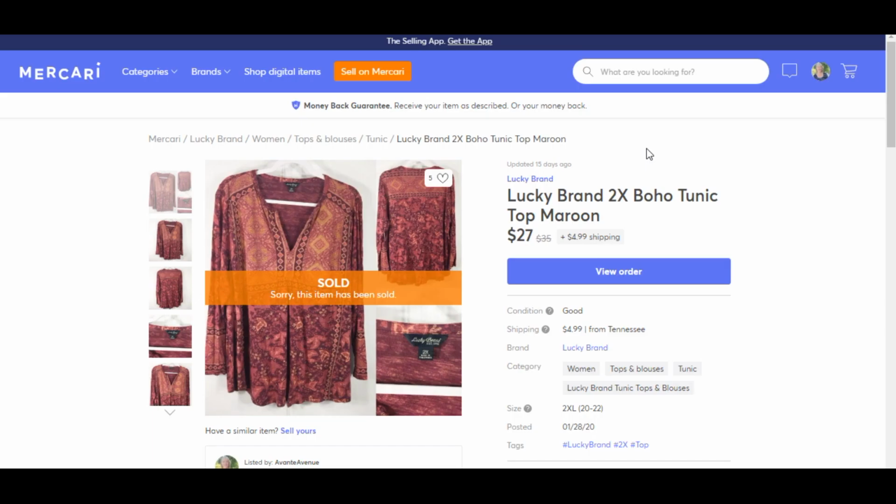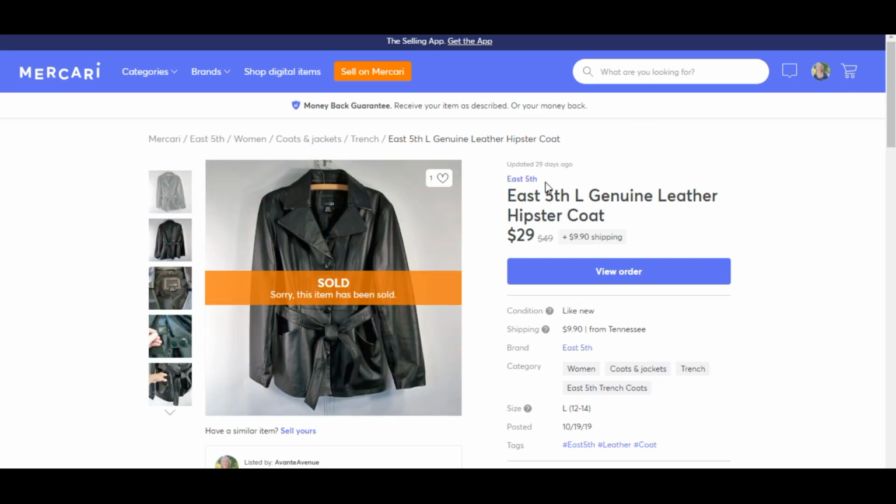I meant to add in this Mercari sale of this Lucky brand size 2X boho tunic top, sold for $27 plus $4.99 shipping. Also meant to add in on Mercari for the women's clothing this East 5th genuine leather hipster coat. Picked it up for, believe it or not, $1 at a summer garage sale, and sold it for $29, and the buyer paid $9.90 shipping. So there you go. Those are the Mercari sales.